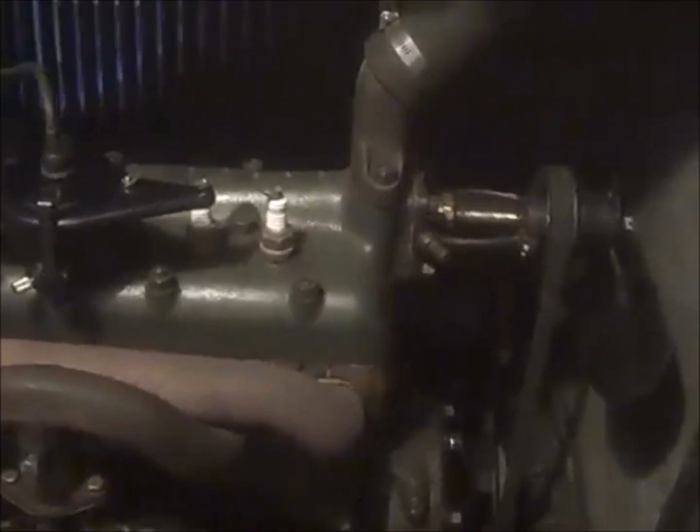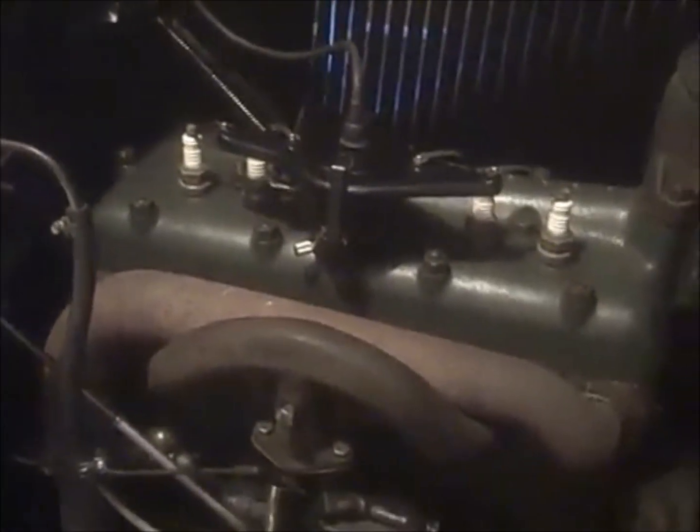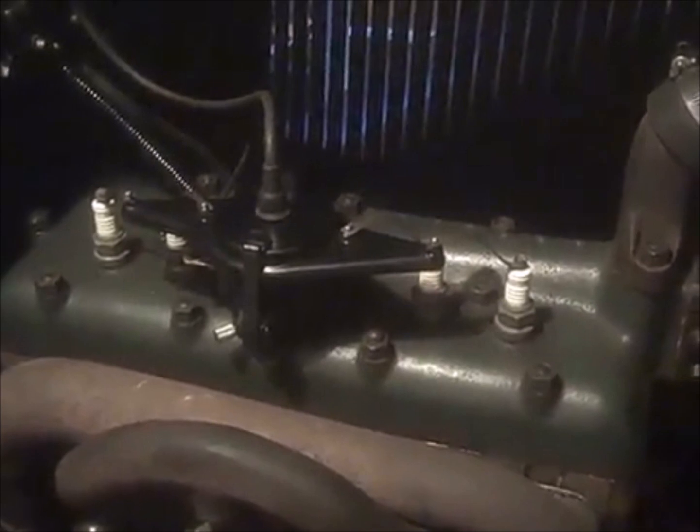Well, this is Uncle Rudy's engine, and she looks pretty good. We did have to put the old coil back on. For some reason, the new coil didn't work. And we'll retorque that head a few times and let her go.